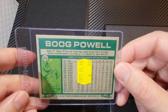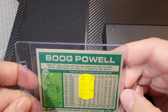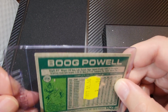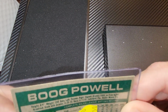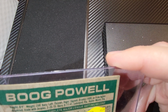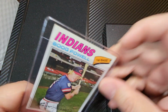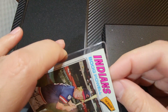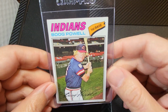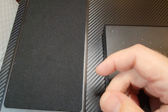77 Topps. You know, right here he had 339 home runs at the time. 266. Let's see, how many hits did he have by this point? I started in 62 as a rookie, basically. 1,766 hits. So not bad. First base. Numbers a little different back then for infielders, so I would say this guy's kind of a borderline Hall of Famer. Or border to the borderline.